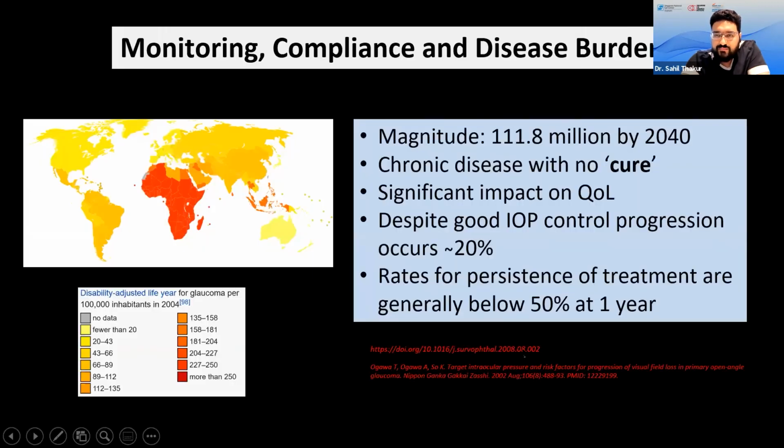So as we know, the burden of the disease for glaucoma is increasing every day, and the magnitude is going to be in the 100 million range by the year 2040. It's a chronic disease with no cure available. There is significant impact on the quality of life of the patients. Despite good IOP control, progression still occurs in about 20 to 25% of the patients. However, what is concerning is that the rate of persistence of treatment is generally below 50% at year 1.